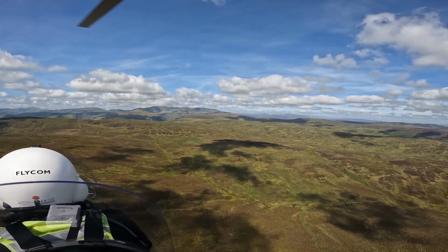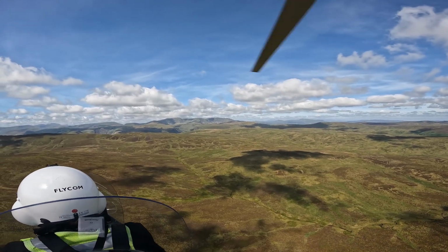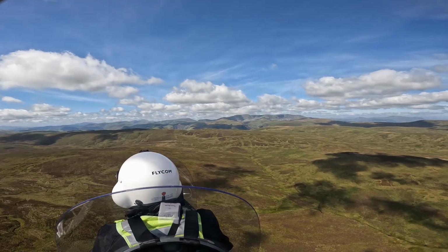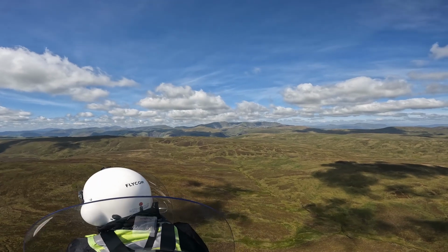So now we're at the start of the transit across the more remote terrain. There's no one around. We're flying at around about 500 to 800 feet above the surface. We've got higher terrain ahead where the Cambrian Mountains lie.